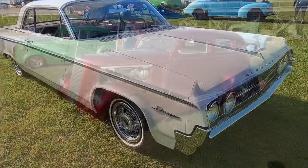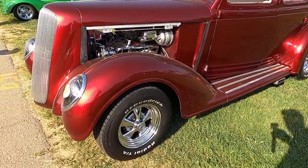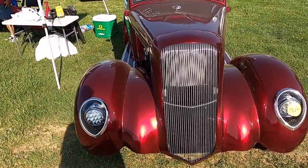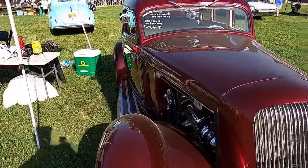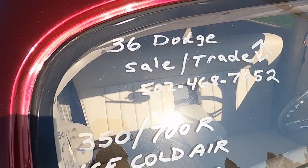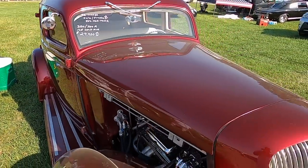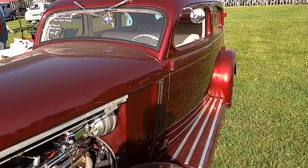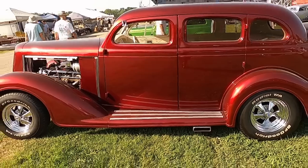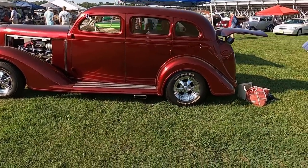Unless it's already sold. Dodge, I guarantee you this thing's been done since the '80s maybe. '36 Dodge, 350, 700R, ice cold air. Here's the phone number. And I don't know, maybe not the '80s, but maybe the '90s. This kind of looks like a rat rod style. It's like an older build, but it's in great shape. Paint's beautiful. Absolutely gorgeous.